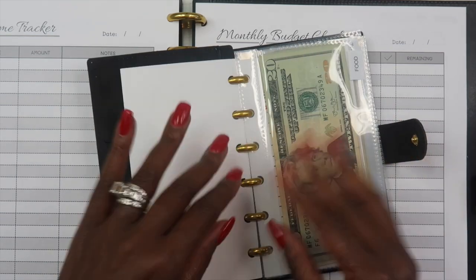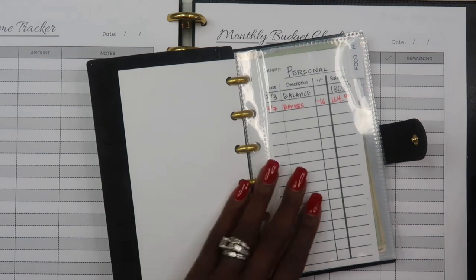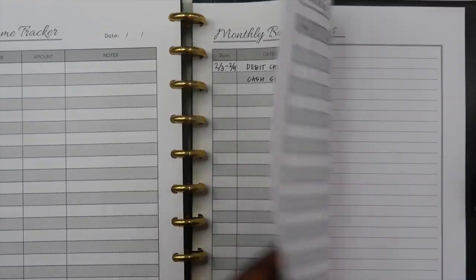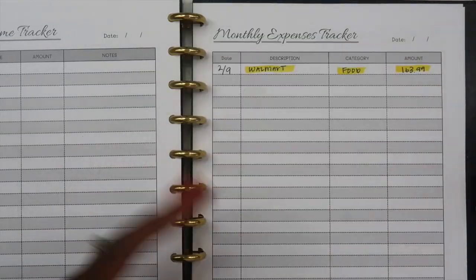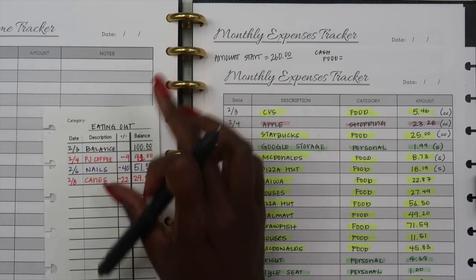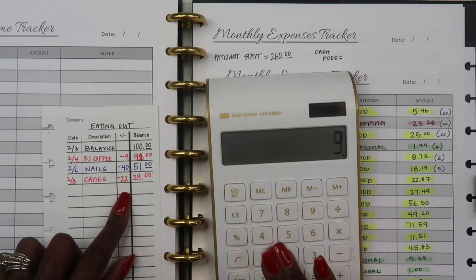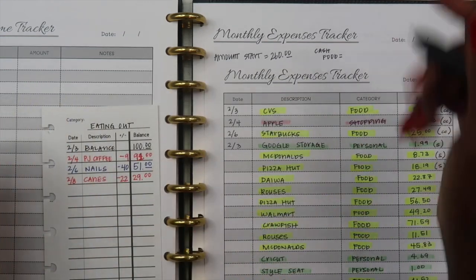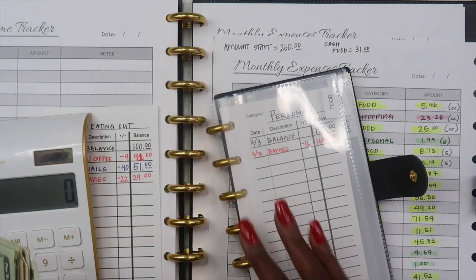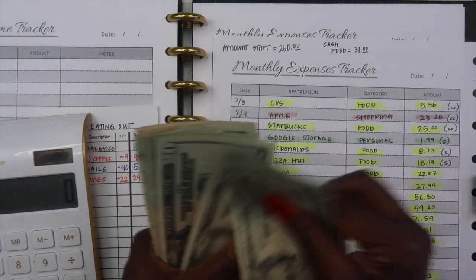So let's see. Yes, we have $29 from this one, and this was my food. So I'm going to add my cash spending at the top here. And I can actually just add up how much I spent, 9 and 22. So it's $31 on food. And then this one should have $164 in it. So, yep.